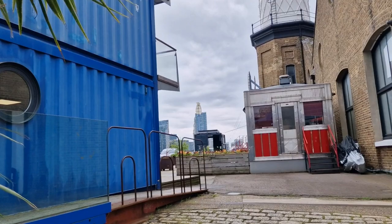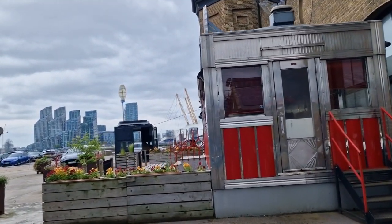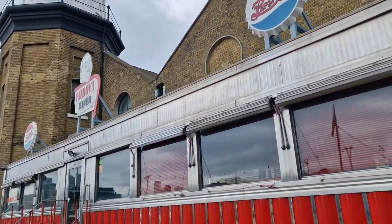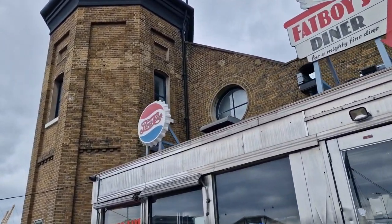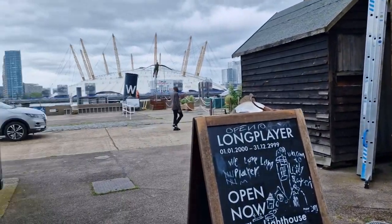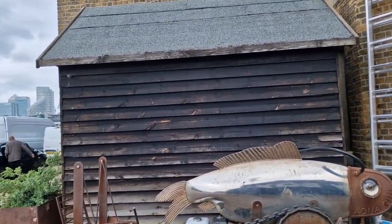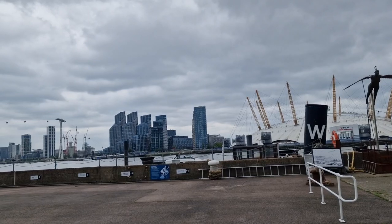I'll walk you around this way. Fat Boys Diner, sadly closed. It's very interesting, all this, it really is. You go inside here, you can hear that Longplayer sound recording. Yes, very recently that closed down, the American diner. After we have our little tour inside the lighthouse in a minute, this is interesting, which you will see. I'm taking you over here just for some views.